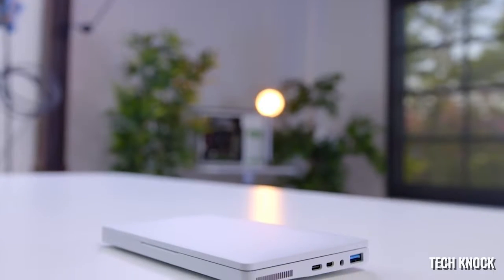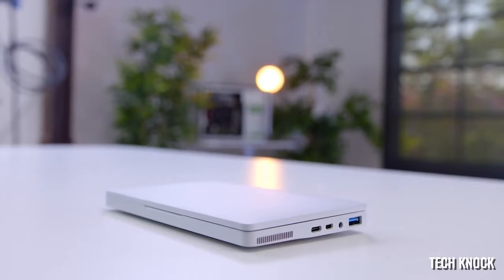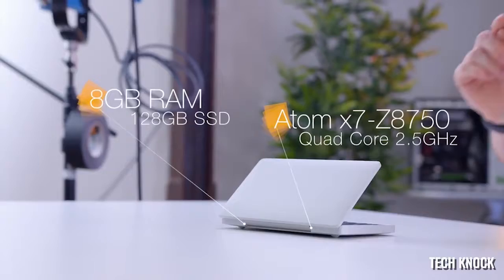So not only is there USB-C for charging as well as data, but there's also an HDMI port, headphone, as well as a full-size USB 3. Inside the Pocket, there are actually pretty decent specs. So it has a quad-core Intel Atom processor, a full 8GB of memory, as well as a 128GB SSD. Specs like that really aren't bad. It's what you would expect to find in a lot of budget laptops that are obviously much larger than this.